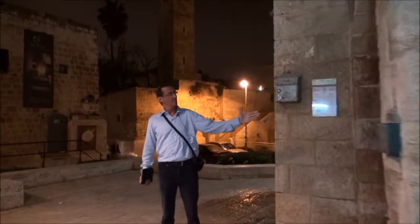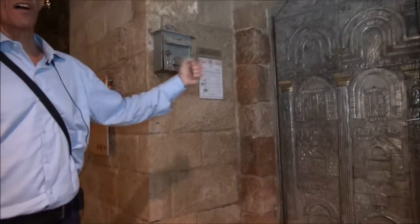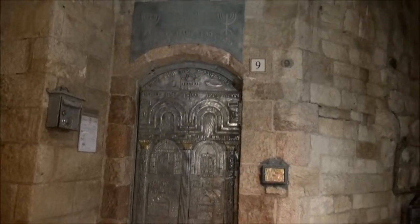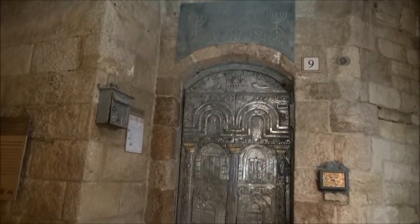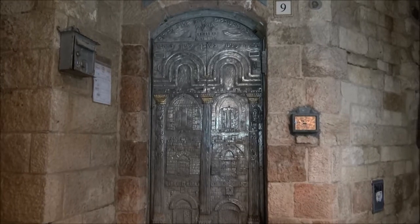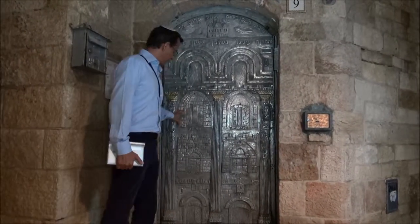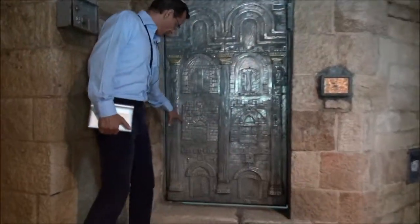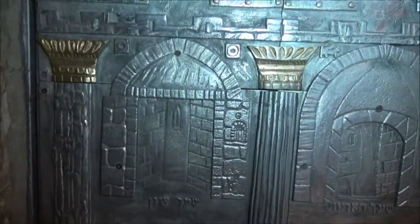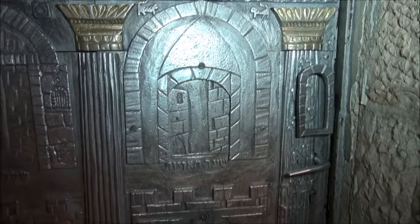This is the famous Bet El synagogue, the house of God. These are the Kabbalistic movement, yeshiva, and here is their door gate. You can see here the gates of Jerusalem are represented: the Zion gate, the Flowers gate, the Lion's gate, the Dung gate, the Jaffa gate, and the Nablus gate.